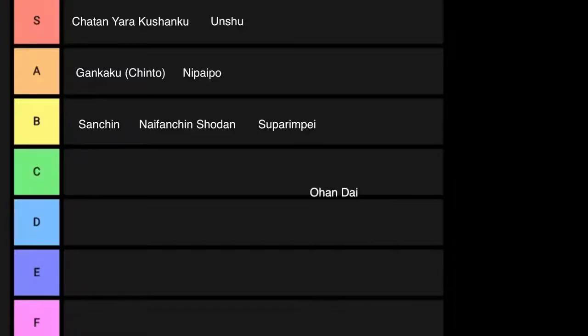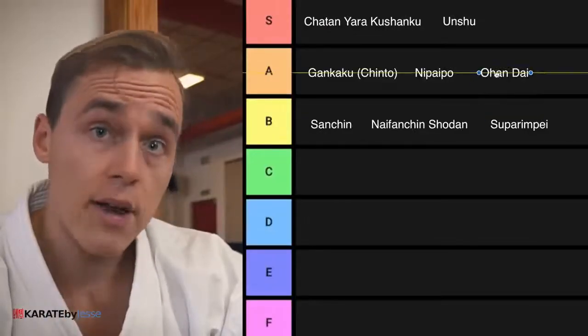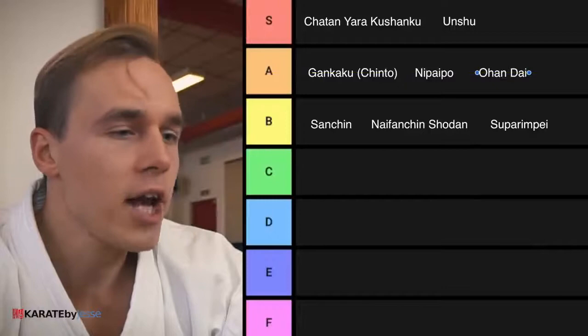Ohandai is kind of a weird kata because you could see it as a combination of many other katas from this style of Ryuei-ryu, like Paiku or Heiku or Anandai. And I consider it a very complex kata, but it's super fun to practice because it has such a wide variety of movements, directions, and techniques in it. For that reason, I'm putting it at A level.